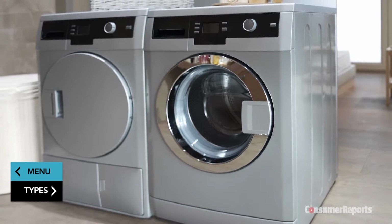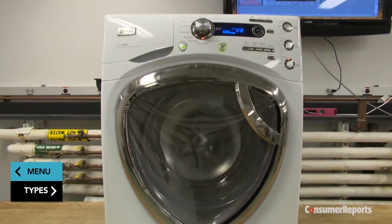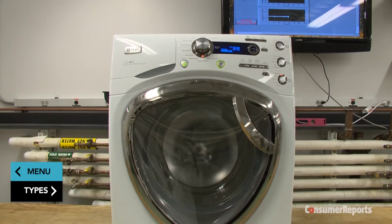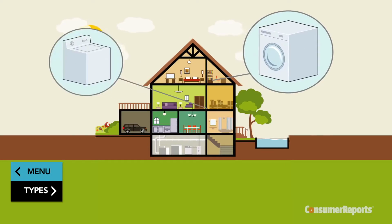If you're putting your washing machine near your living space, you'll want to consider noise levels and vibration. Consumer Reports says if a washer scores excellent or very good in our noise level ratings, you can put it near a bedroom or other living space.